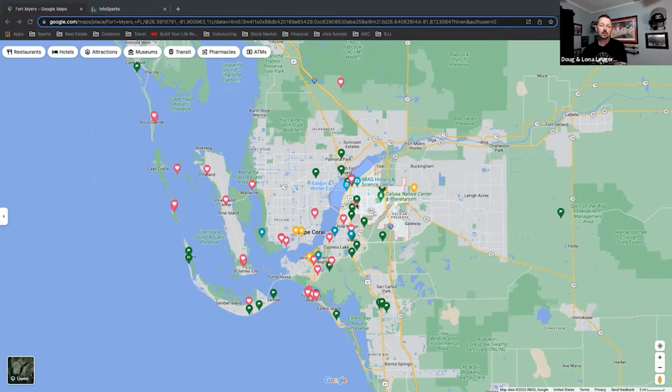Going back to downtown Fort Myers, you can see that the border on the north and west side of Fort Myers is the Caloosahatchee River, named after the Caloosahatchee Indians. This river flows all the way up to Lake Okeechobee, which is the largest lake in Florida. It also extends on the other side of Lake Okeechobee all the way to the East Coast. So technically, you can take this waterway by boat all the way to the East Coast and come out somewhere around the Fort Lauderdale area, I believe.